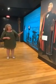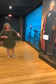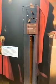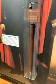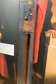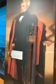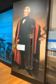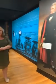Now there's a couple of items in this little display case here. There is a ring and a watch key fob that belonged to Jackson, and of course, a beautiful cane. Jackson was actually painted with all of these items in a portrait by Ralph Earl in 1836. We have many canes on the property here. A lot of them are displayed in the mansion, but there is a story about one cane in particular that Jackson used to defend himself.